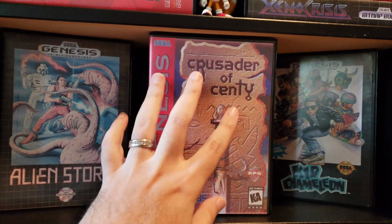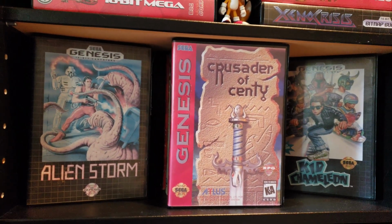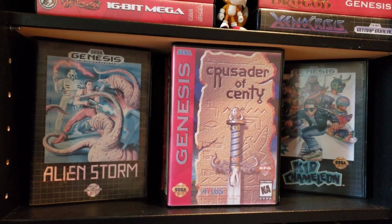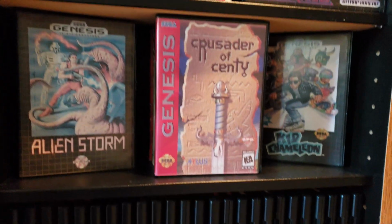So I've got some of the rare Genesis games marked off the list. I still have some that I want to get. Punisher is a game that I really would like to get. That's probably the next kind of more expensive item on my wish list for Genesis, but I've got the Crusader Ascenti and Musha, so that's really nice.